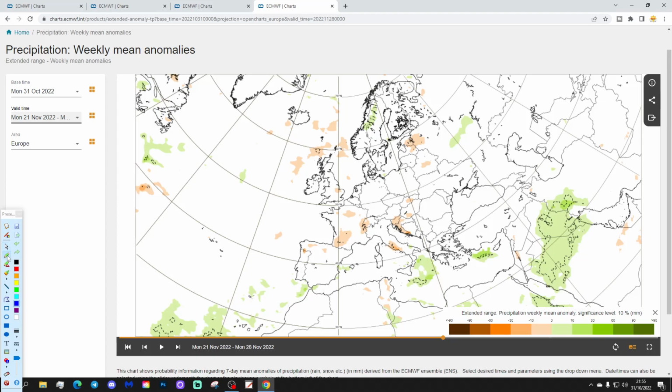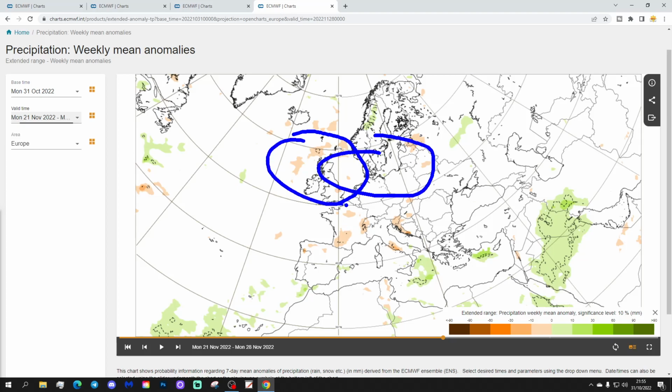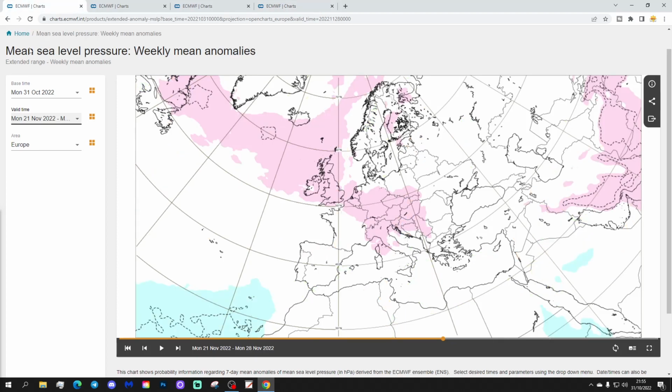Under that area of high pressure, of course, you would expect some gruesome frost and fog. And maybe hinting at being a little bit on the drier side as well, although it is a very, very weak signal, I have to say, by that point.